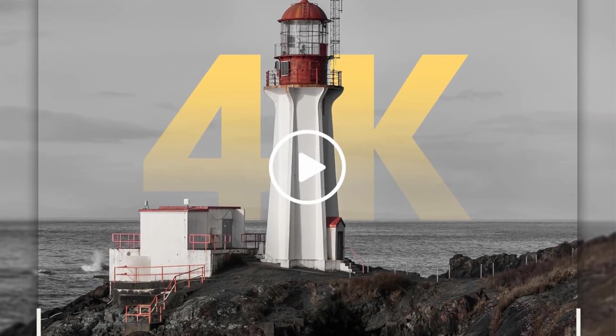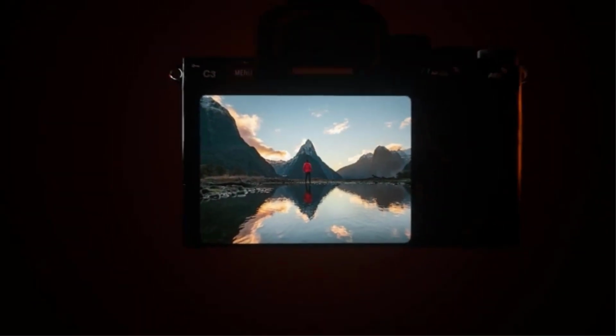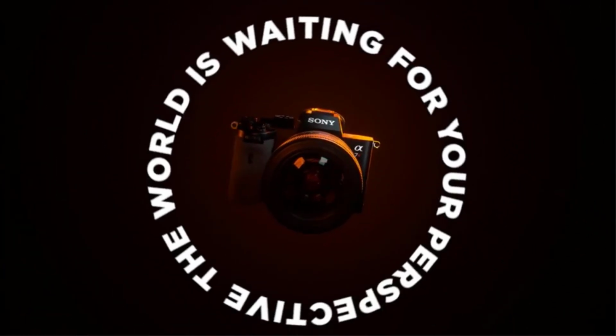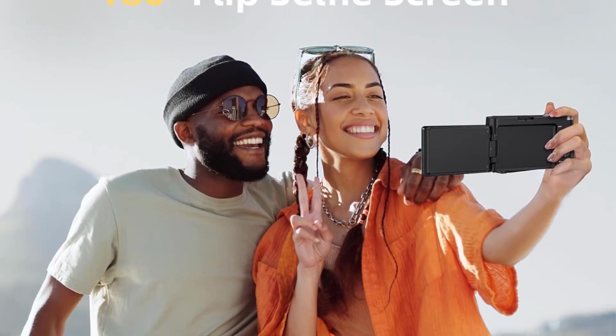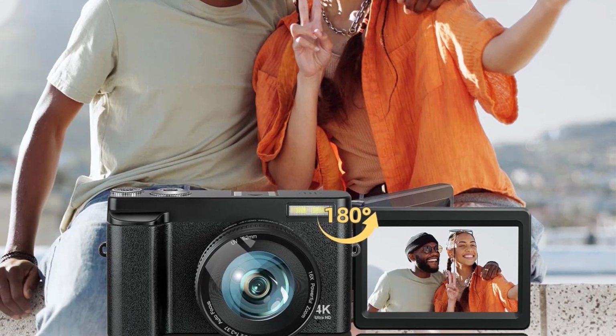With a range of features, including flash, anti-shake, and various shooting modes, this camera is an excellent gift for anyone interested in photography or content creation. Additionally, it comes with reliable customer support and an 18-month replacement warranty, ensuring peace of mind for users.